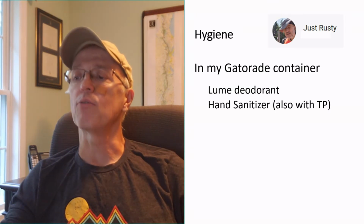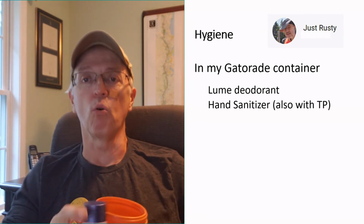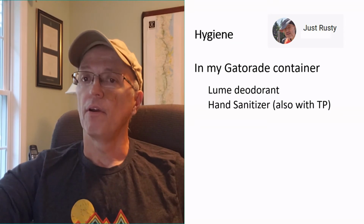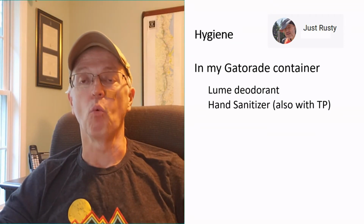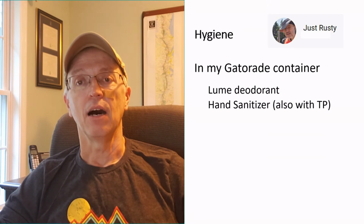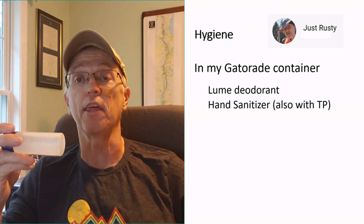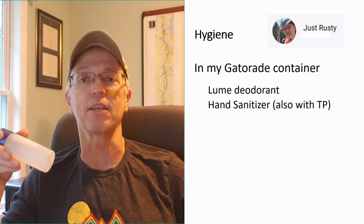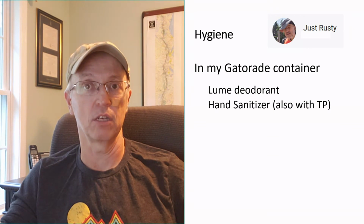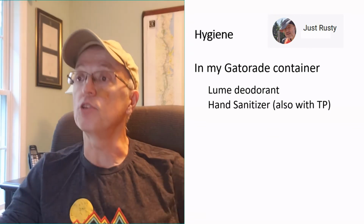I have another bottle exactly the same size, and I put it in the roll of my toilet paper. And toilet paper, as you remember, is one of those things I keep in a waterproof baggie in the mesh pocket on my backpack. By having one of these with it, you can put two and two together: I always have hand sanitizer whenever I need to use the toilet paper, much more sanitary. So that's what I do there.